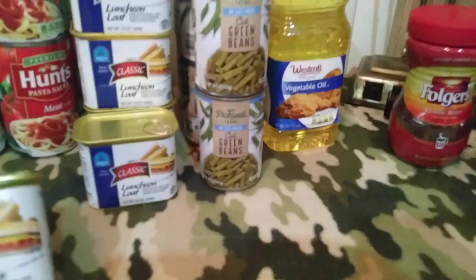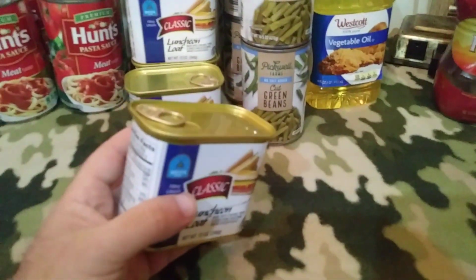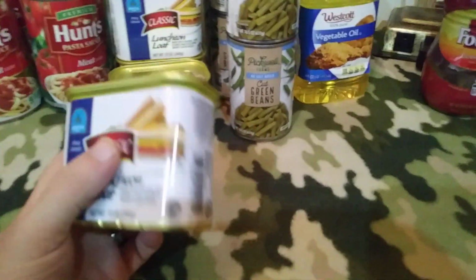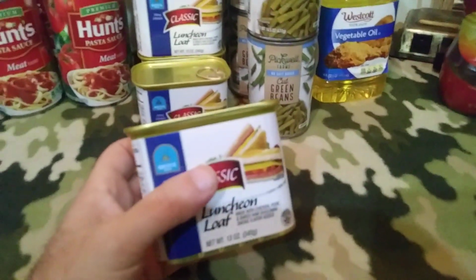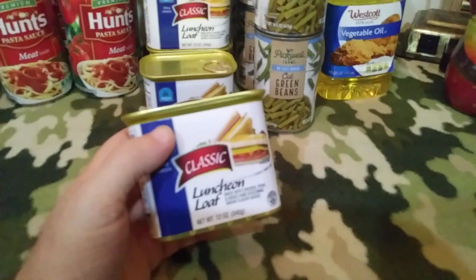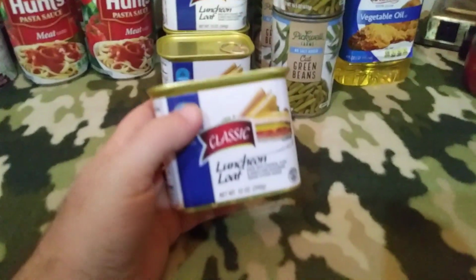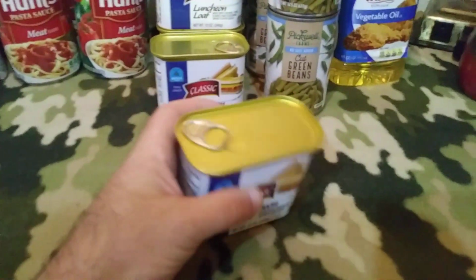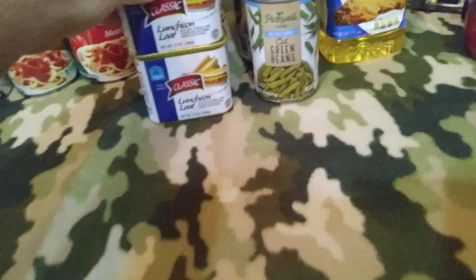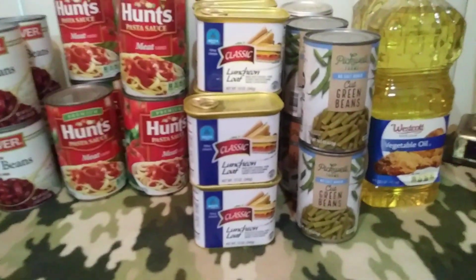We picked up 9 more of those. Luncheon loaf. This is the knockoff Spam at the dollar store. Now, before everyone gets upset and talks about how nasty this is, my taste buds, I've got 80% of them dead. I've got 20% of taste buds that actually work, so I really can't taste the difference. I do like Spam. I love the flavor of regular Spam.